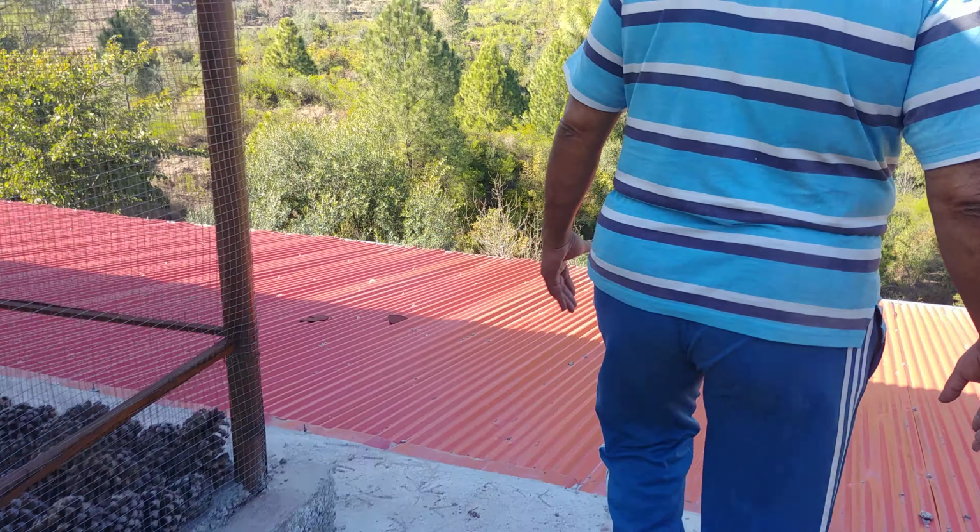This is the approach to the main farmhouse. We had a small school here. We have a skeleton staff here, and we do activate it whenever the children come in to have their lessons. And welcome to Raza Farm.